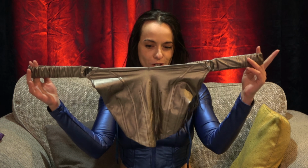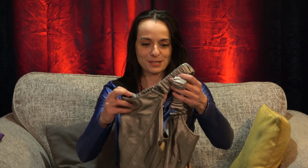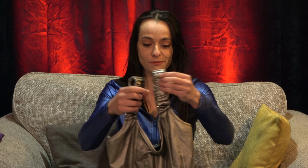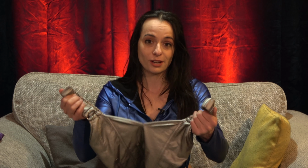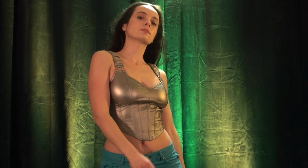Top number two, the silver top. I love this one. I'm so impressed with the way it's done. And again, it's only £2, like £2.40 or £2.60, something like that. It was really cheap. I couldn't believe it. Well, I didn't expect a lot when I ordered it, but now that I've got it in my hands, I must tell you, it does feel like a really good quality top. So let's try it on.